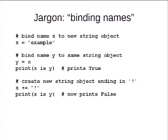So in this example, we're making a string object that contains the value example. We're binding it with the name x. Then in the next line, we bind the name y to the exact same object that x is bound to, because when you use the name x, you get back the reference that x is holding on to. And so if we say x is y, and we check object identity, we have identity. They are the same object. X and y have the same object reference.